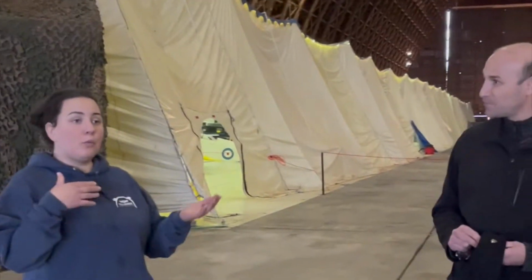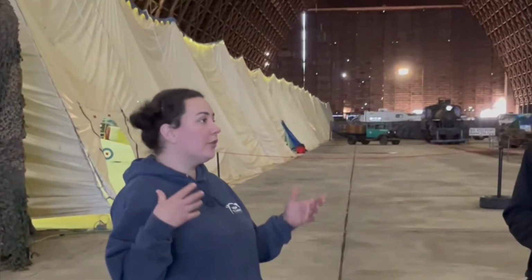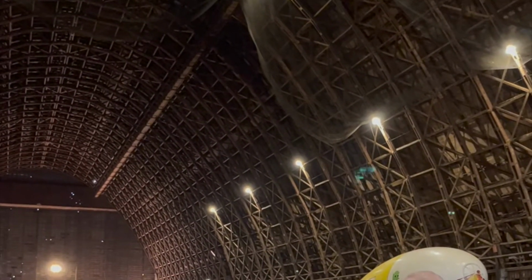So there's been some work with the national parks in the past, and some grant funding has come in over the years to help with the box beams and do some structural analysis to make sure everything was sound and safe. But realistically, there's not been a whole lot of big maintenance projects.